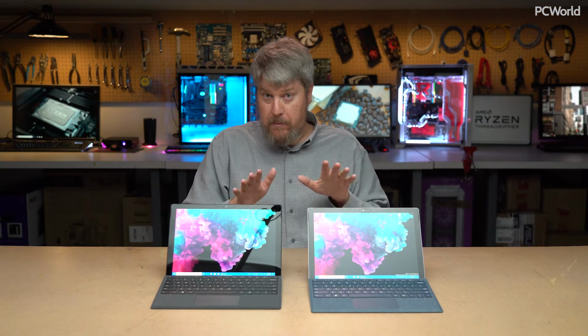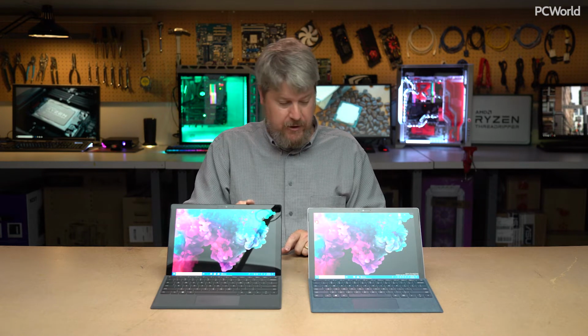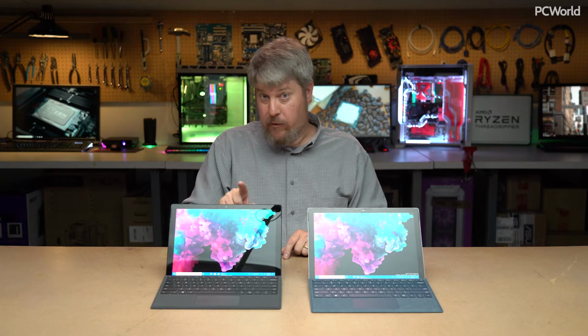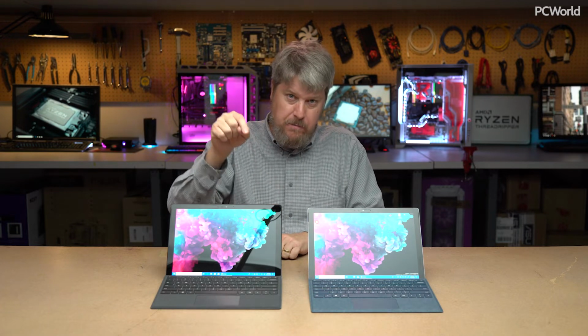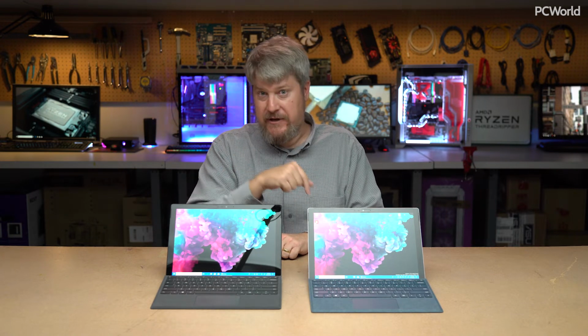Now, just a quick microcosm of our review, which I encourage you to read on PCWorld.com. This is a 12.3-inch tablet, 2736 by 1834, again, unchanged. The price is $899 for the tablet. This is what we have, a Core i5 with 8 GB of RAM. But you'll also have to buy the type cover. It doesn't come bundled, and it ranges from $129.99 to $159.99.